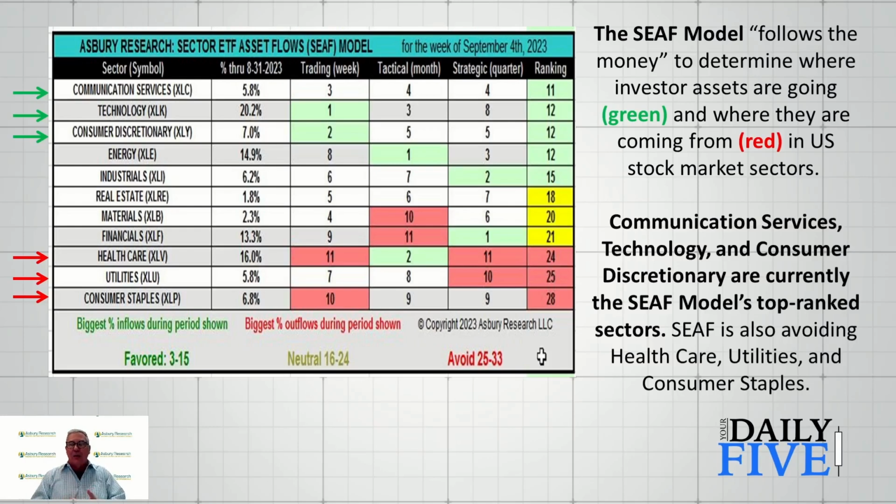So I built a model that instead of watching for the relative performance on the chart, it measures the money that's moving around the 11 sector spiders in 3 different time frames: in trading, in tactical, and strategic. And then we look for trends that go across the various time frames. So we've come up with a scoring system. The ones that have the best flows into the sector, inflows, are rated the highest.